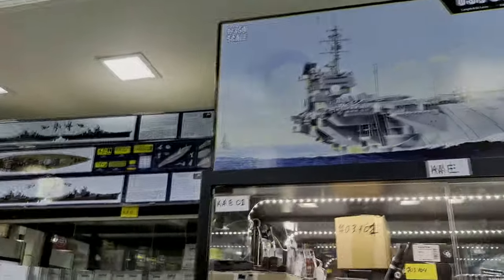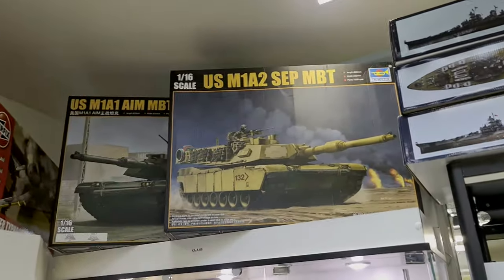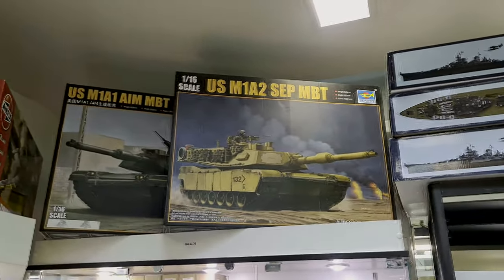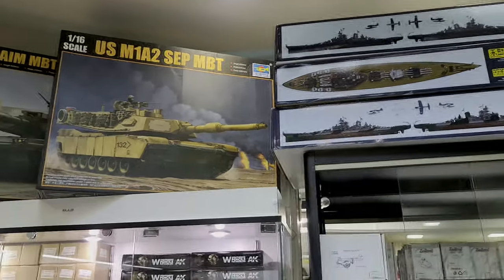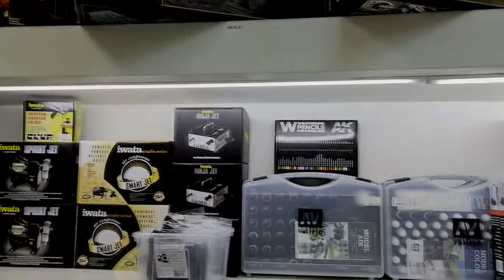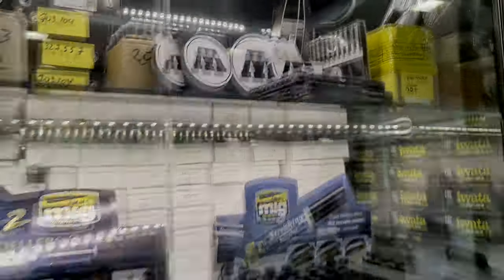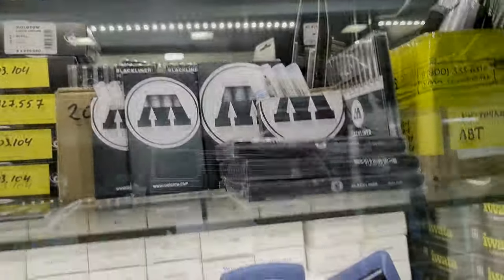This is where the really big kits are again, the big battleships, the 1/16 scale Abrams. Pablo's going to buy me the Trumpeter 1/16 Abrams. I'm really surprised and pleased, he's such a nice guy. They have got some big kits. They've got the compressors here, all the cutting mats. There's more and more stuff. Molotow markers are here, the MIG streaking brushes, the shaders, the weathering pencils, all that stuff.